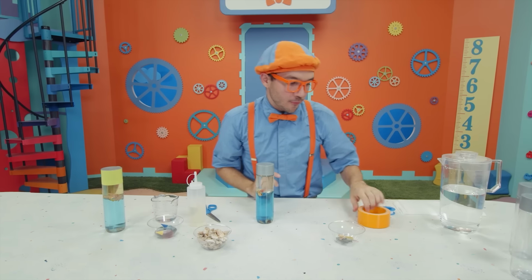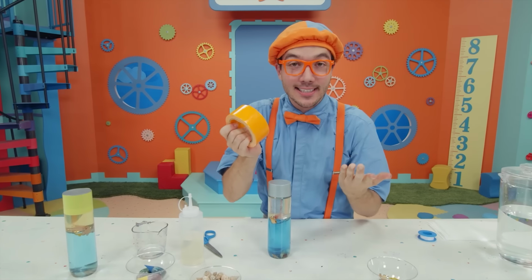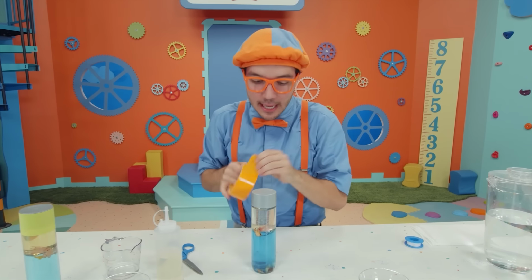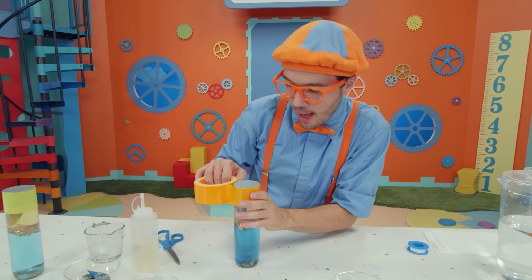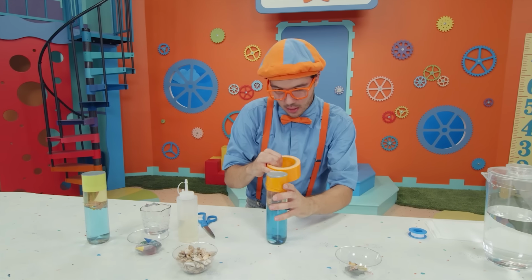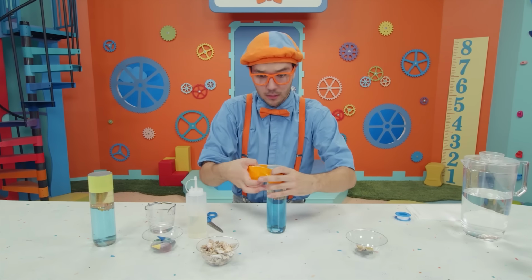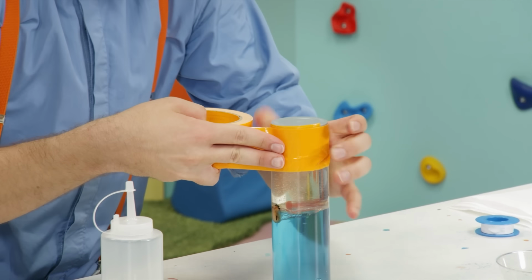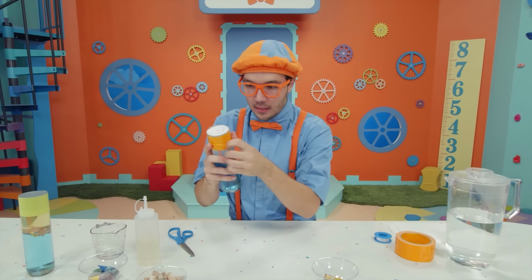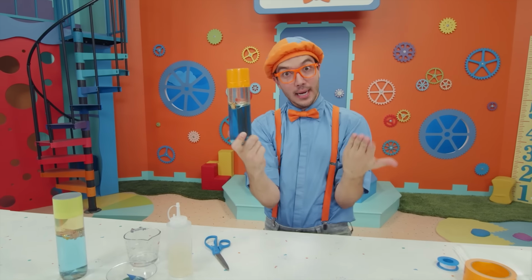And to be extra safe, we're gonna use tape. And this tape is my favorite color. It's the color orange. Okay, so we're gonna use a little tape. And yeah, just wrap it around. Make sure no oil or water gets out. You don't want a mess. Okay. Then rip the tape and you have an ocean in a bottle.